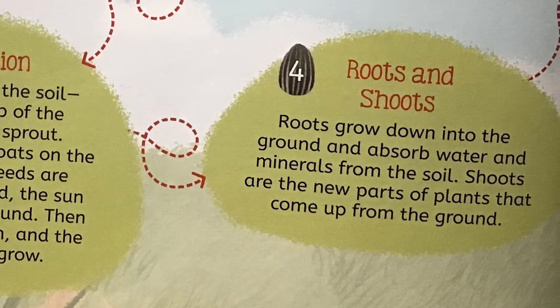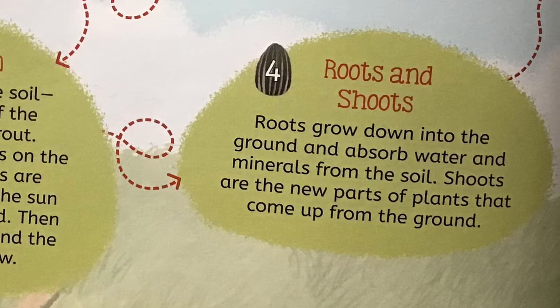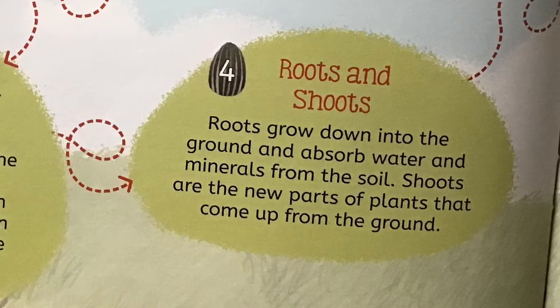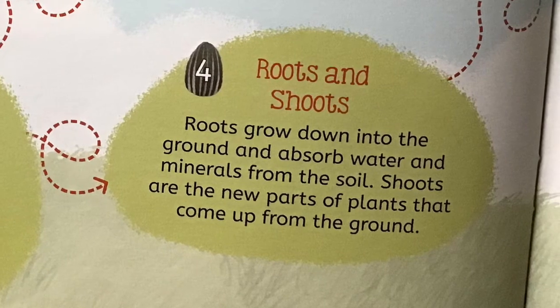Step 4, roots and shoots. Roots grow down into the ground and absorb water and minerals from the soil. Shoots are the new parts of plants that come up from the ground.